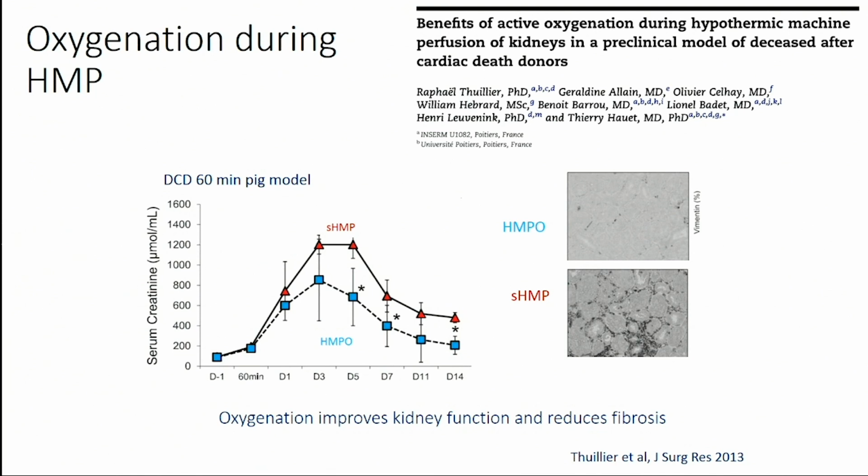Typically we flush the kidneys with cold preservation fluid, but there's no oxygenation. We're just literally flushing metabolites out of the kidney. The group in Poitiers, who were part of the COPE Consortium, had done some experimental work, which is shown here. Essentially, they took a DCD pig model, so 60 minutes of warm ischemia to the kidney, removed the kidney, placed it on a hypothermic machine preservation device for 22 hours, and then transplanted it back into the pigs again.